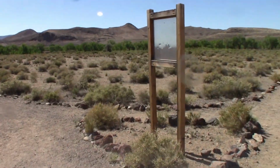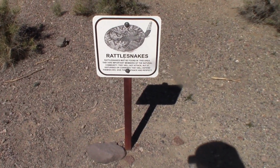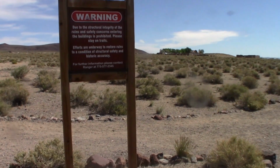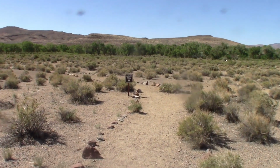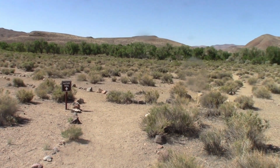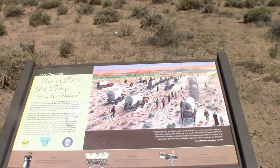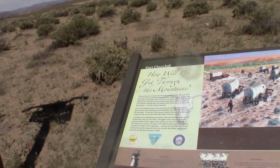The ruins loop. Rattlesnakes. Give them respect. They should have told me that before I came down here. I entered a couple of the buildings. This is a nature trail. So I'm gonna go back up and then we'll go down the other side. So talking about the California Trail here, where the bike and trains used to go through. And we're gonna go on around this circle.